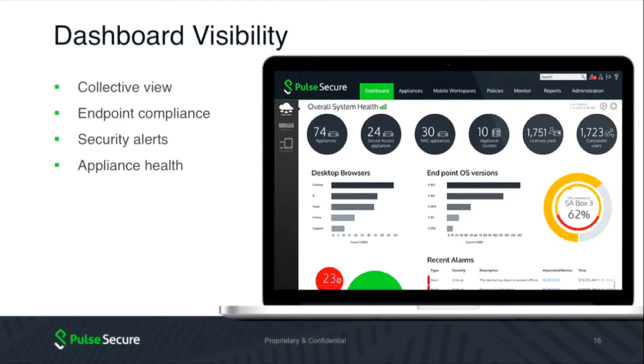So now let's go a little bit deeper and look at what Pulse One does. I mentioned the dashboards. What we have here is basically the collective view. What's going on overall on my system? I need to know how my appliances are behaving. I want to know what's going on with the workspaces that I have out there. If there's anything going on in terms of alarms, is a device okay? Did something happen? From our first dashboard, which is the first place you land, you get a really good understanding of what's going on in your system. And then if you need to drill down a little bit further, you can.